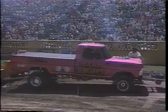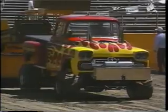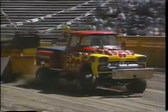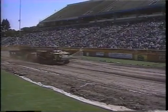We have yet to see a full pull this evening in the modified 4x4 action. David Ravella out of Hollister, California, hopes to change that. That is a sharp-looking machine. Gotta be a California truck. Look at the beautiful flame paint job on the early model Chevrolet, about a '55 Chevy body, late model engine, making a lot of horsepower, a decent run down the middle of the track.